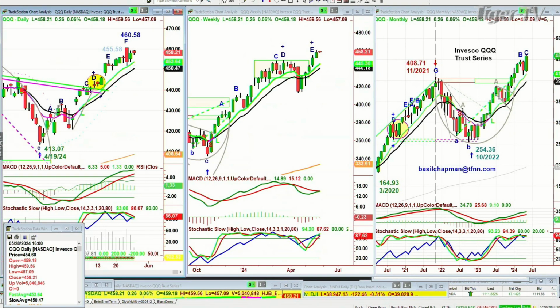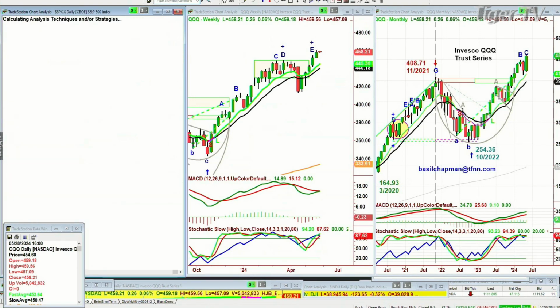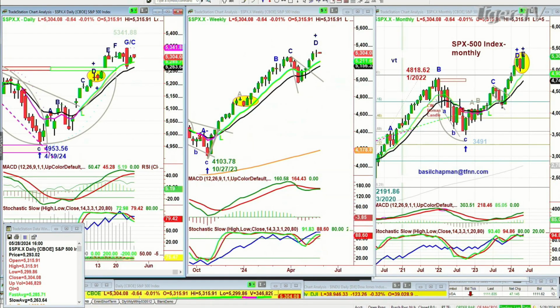If you go to the S&P, it's the same sort of thing here. S&P is almost at all-time highs. 5341.88 was a high on Thursday. Here it is at 5304. So it's how this all resolves. And that's going to be, and I'll talk about this as soon as we return. Basil Chapman, Tiger Technician's Hour. Be right back.